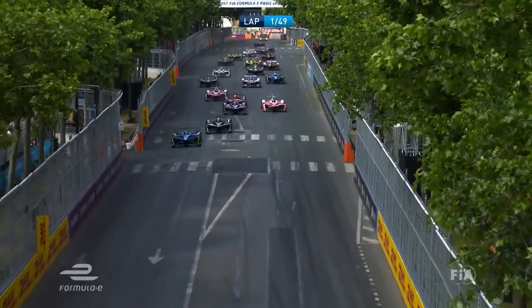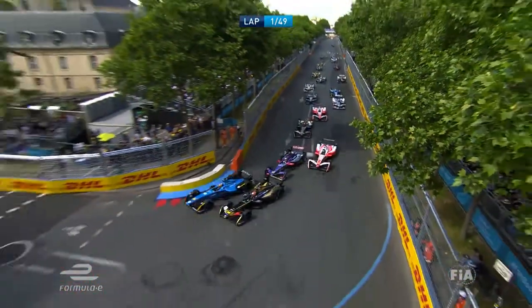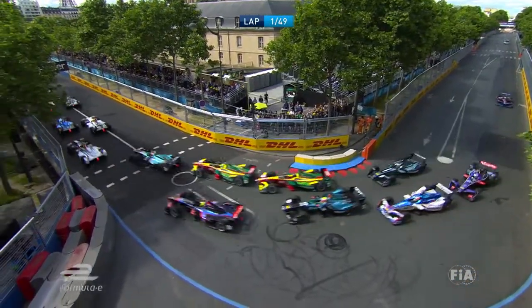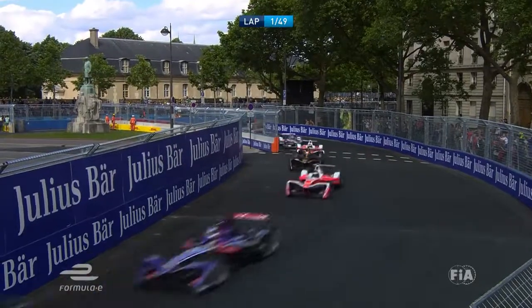Can he get the inside line? No. Buemi comes across and covers it well. On the outside comes Nick Heidfeld. Here goes Vergne around the outside. No, doesn't quite manage to pull it off. Still in third place, and there's contact at the back with Daniel Abt and Oliver Turvey. Looks as though De Grassi might have lost a few places, but it is Sebastian Buemi who holds the lead.